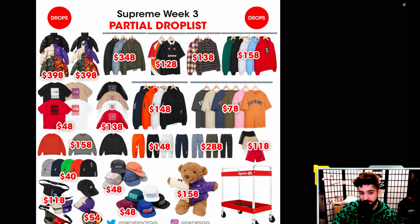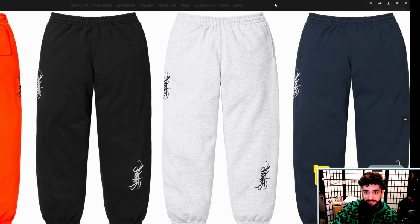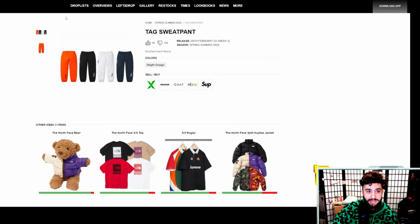Prices are estimated $148, $148, and $40, which I think is pretty reasonable for Supreme. I'm gonna give these guys upvotes. I think they're not terrible. This guy right here as well, we're gonna upvote the tag sweatpants.